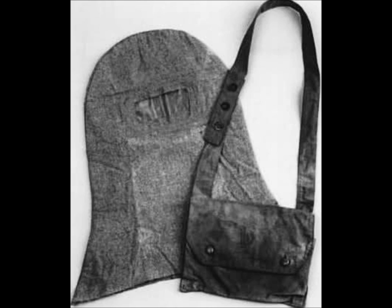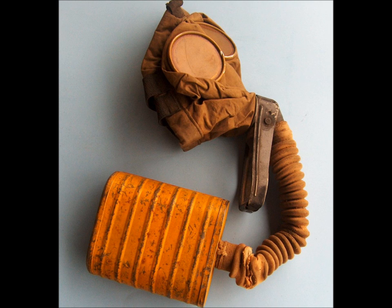Although it wasn't much, it let the soldiers know that people were trying to help them and weren't just going to let them die from the gas. Later, gas masks were connected to tubes with a canister at the end.